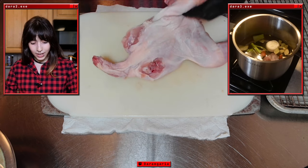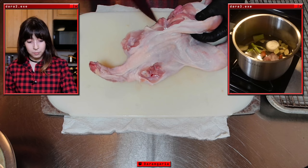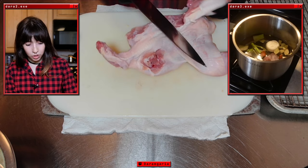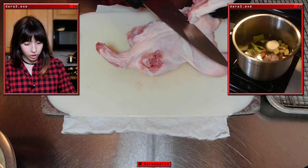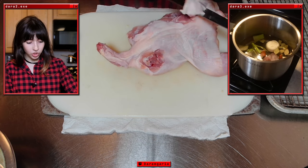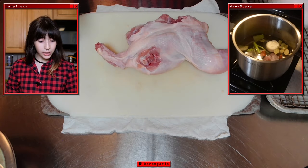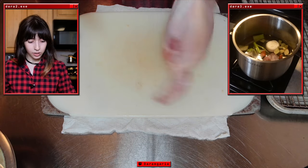And so all that happens now, guys, right? You can just basically see it wants to come off. It wants to peel off. All that we do is we just follow this naturally occurring division. We go in between the joints where it meets the carcass, and now we have one beautiful chicken leg, completely intact. Let's go ahead and do the same exact thing with the other one.